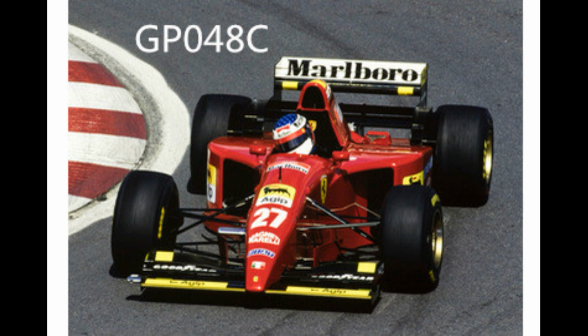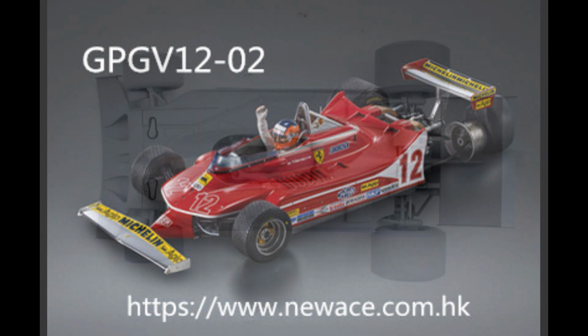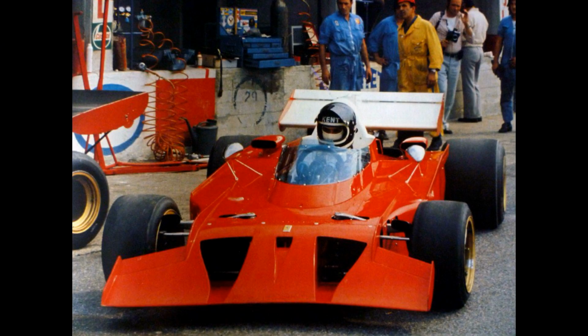Speaking of Canadians, they will also release a 1/12 version of the Gilles Villeneuve Zandvoort car with the broken wheel hanging off the rear of the car. Another special Ferrari they have released greyware pictures of is the 312B3, more known as the unraced Spazzaneve or snowplow, if you will.